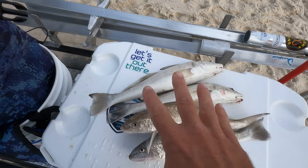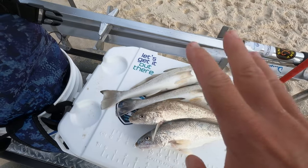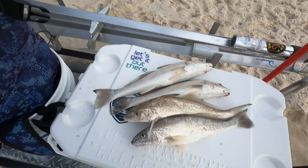All right, guys, that is the haul for today. Four thick, nice whiting. I'm gonna go ahead and say it, guys. I have not seen a whiting bite that strong and that quality of whiting in over a year. That species, the Gulf kingfish, has been scarce along the Gulf Coast. There's been memes about it. To get on a strong, nice-sized whiting bite like that is very promising, y'all. The whiting could be back.